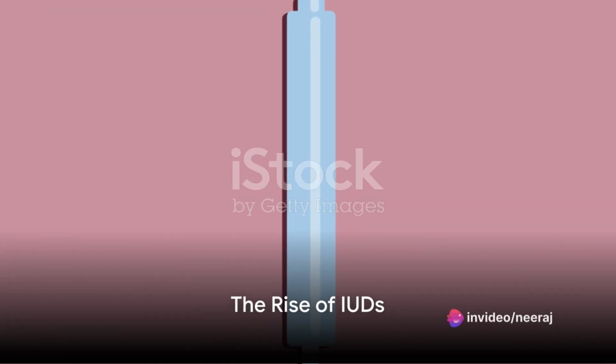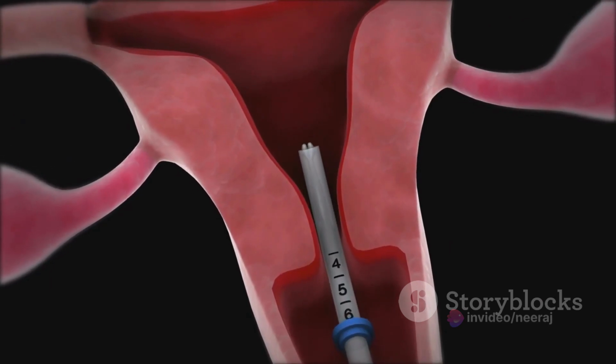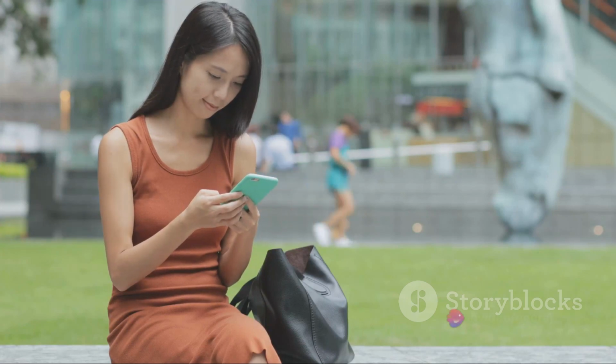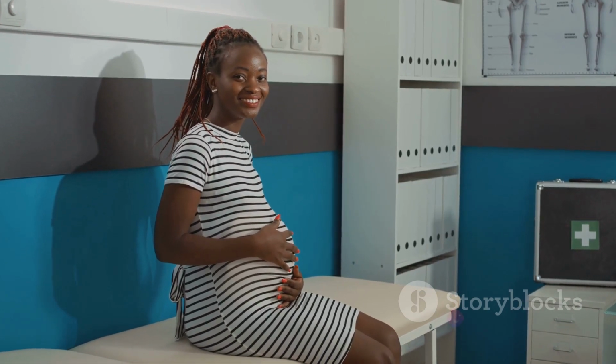Intrauterine devices, or IUDs, are gaining popularity worldwide. In the United States alone, the use of IUDs tripled between 2002 and 2011, making up 10% of all birth control methods. But this trend isn't limited to the States. Across the globe, we're seeing a significant rise in IUD usage. In developing countries, about 17% of women of childbearing age are using IUDs. Even in developed countries, the percentage is not far behind, with 9% of women opting for this method of birth control. This totals up to an impressive 180 million women worldwide.